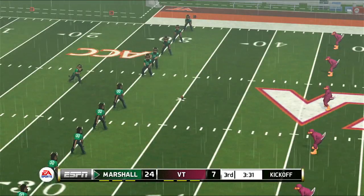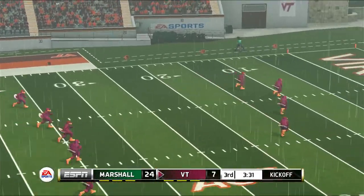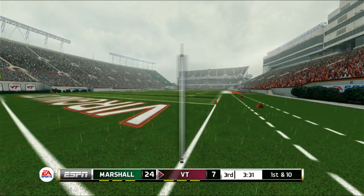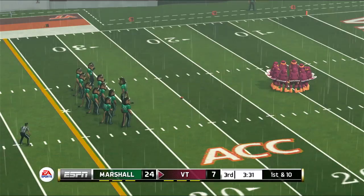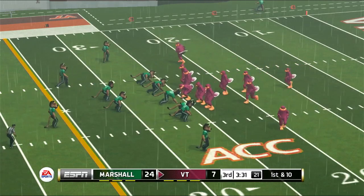And it looks like they're ready for the kickoff. Nice kick, plenty of distance. And it goes into the end zone, down for a touchback. Marshall's coaches just got to be happy. I'd love to coach a kid like this. Oh, I think these coaches love to coach a guy like this. And another great performance by him individually and for this offense.